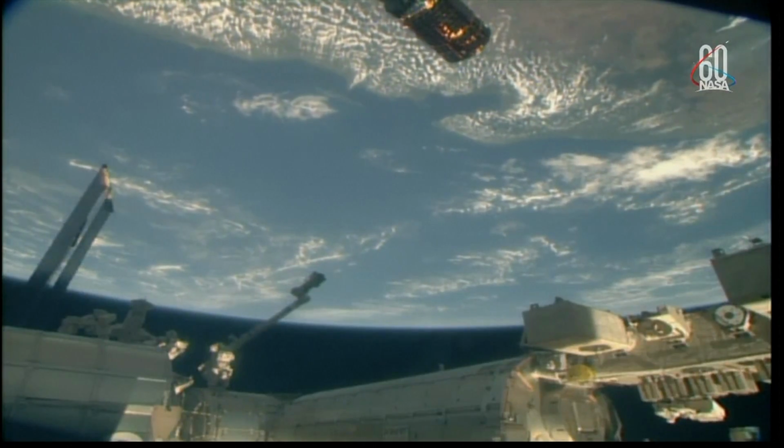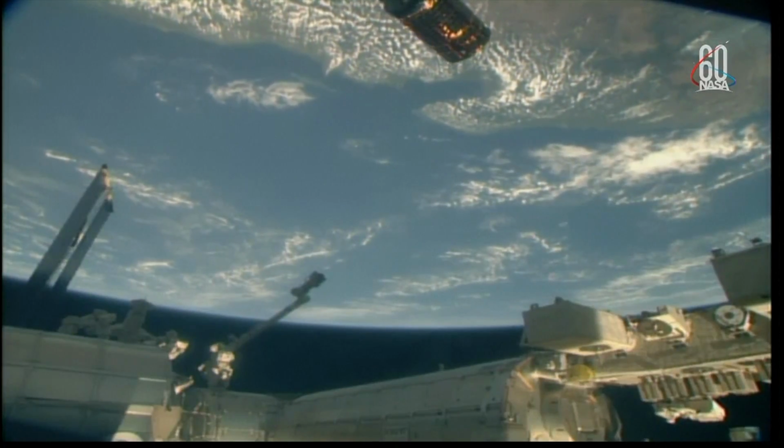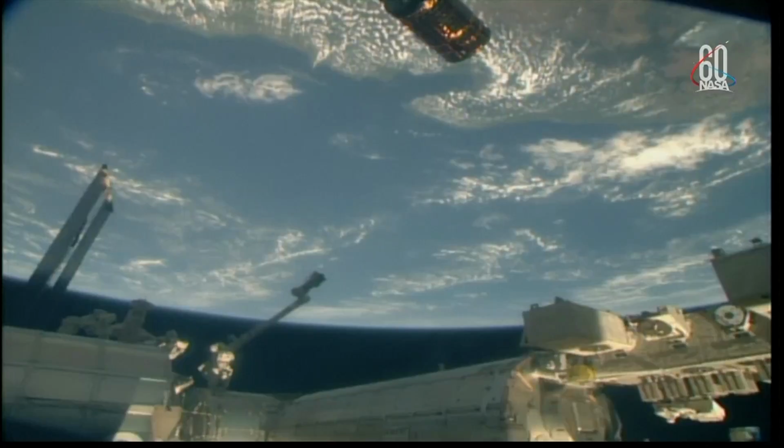Just behind HTV there, you can see Madagascar as we're passing over the northern coast and over the Indian Ocean.